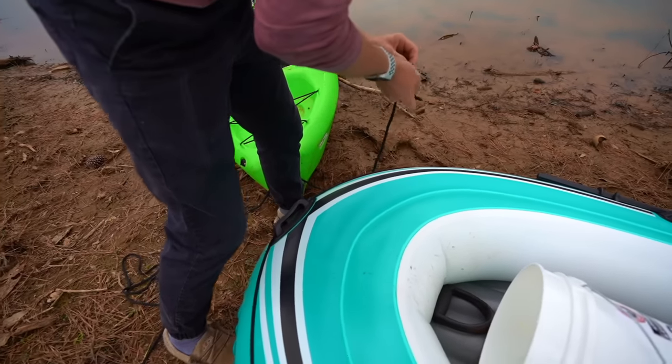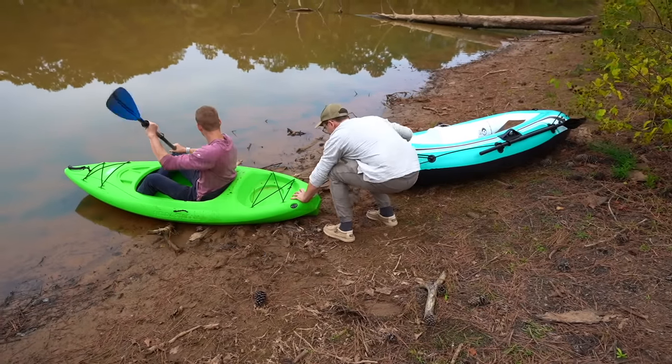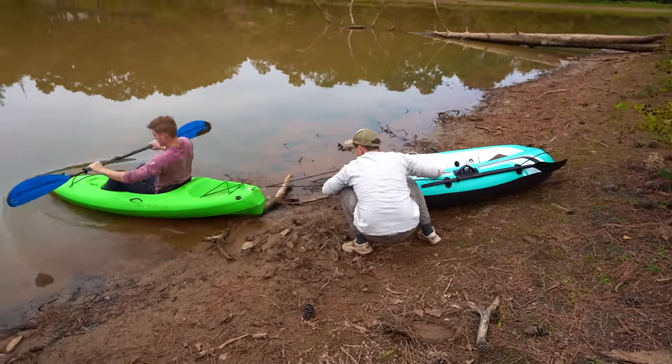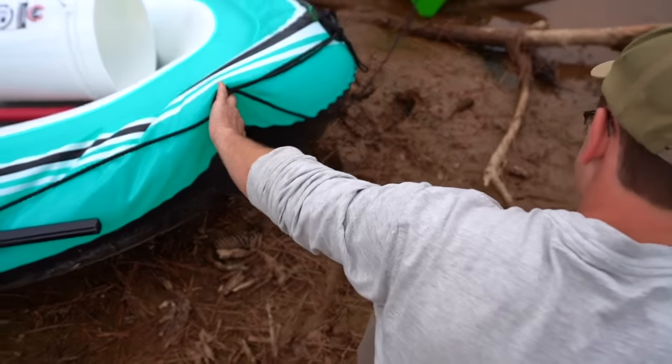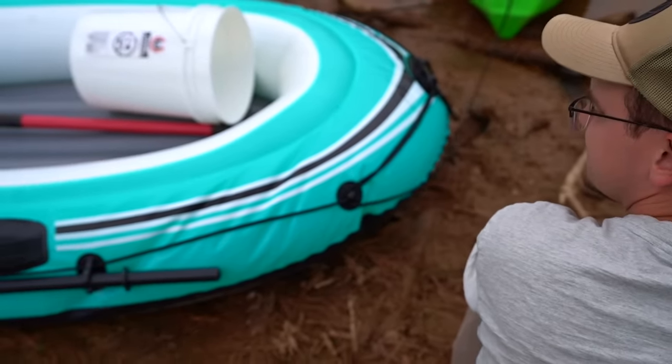Okay guys, so I got my kayak, I got the little raft. I'm gonna tie the raft to the kayak. I have a shovel and then a bucket for the sand. I'm excited. Yep, you just tore a giant hole right there. Well, we have two. Will it work?